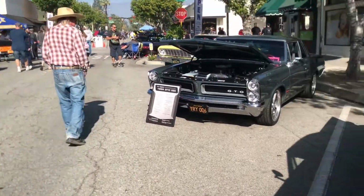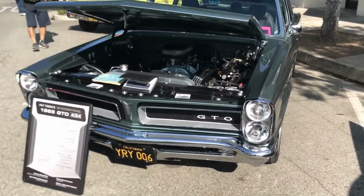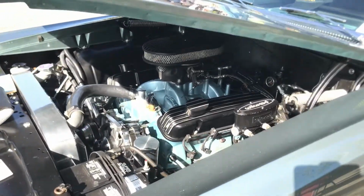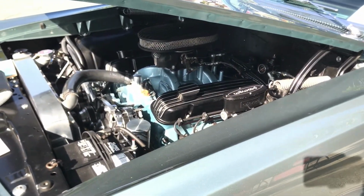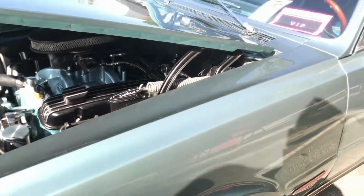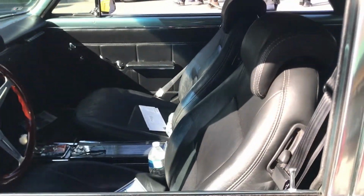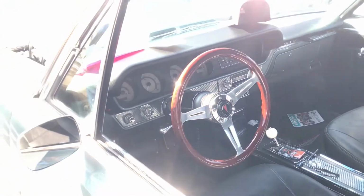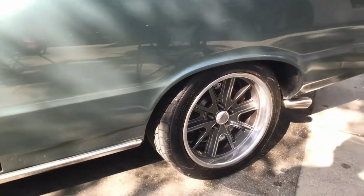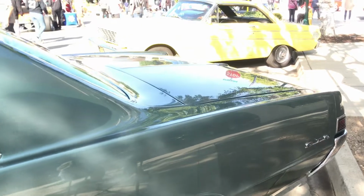All right, here's a 65 GTO. What's nice about the show is that it's not super crowded and there's just a lot of really, really high quality cars here today. So you've got a great showing. He's got his own card made. Probably got those from Tony. Take a look inside here. He's got high backs, modern seats, shoulder belts. It's an automatic car. American Racing wheels. Just your typical 65 GTO.